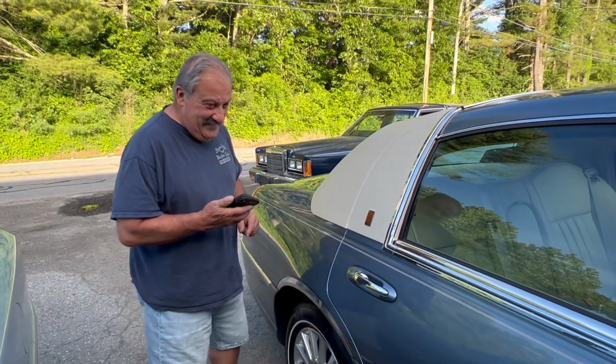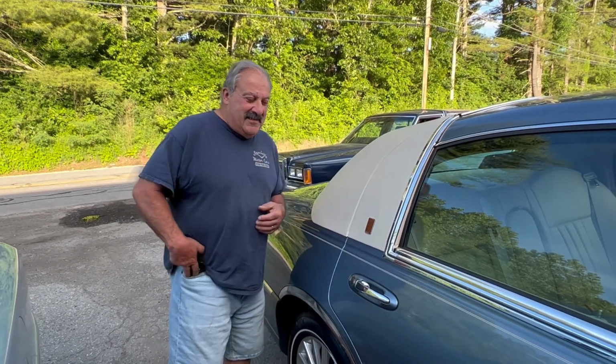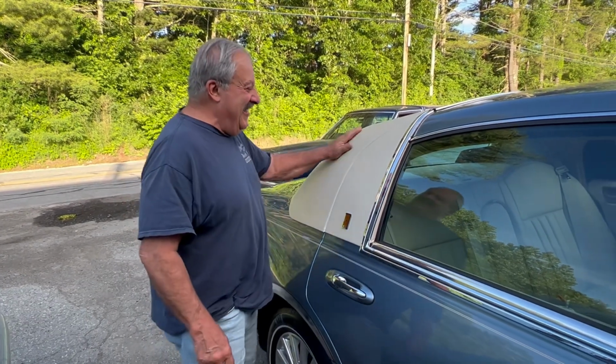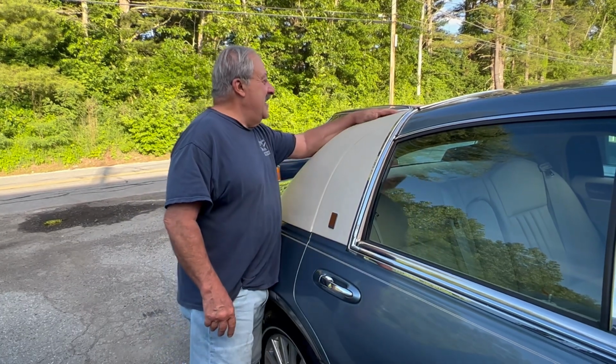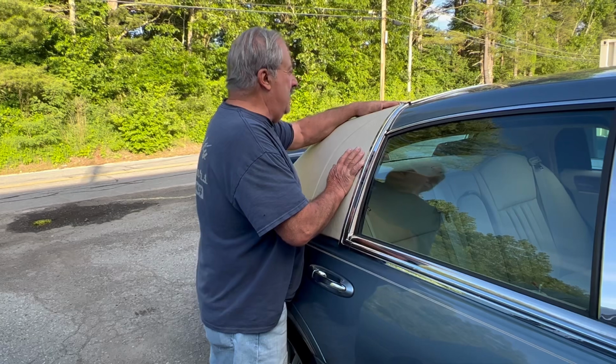Papa Bear just got a new iPhone. It's not an iPhone. It's an iPhone. My phone. Tell me again, what do you think about the top? All right. Color that I picked? The top came out very nice.